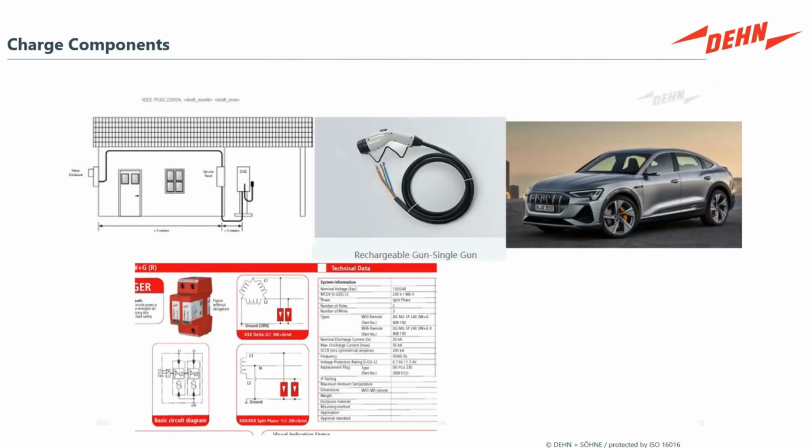This is a couple of simple diagrams. This sketch comes directly from the IEEE C62 standard that gives us some pretty good guidance on the application of surge protection for below 1,000-volt type power systems. And so you have the selection of surge protection to fit the AC power. And then here are just some of the common components.